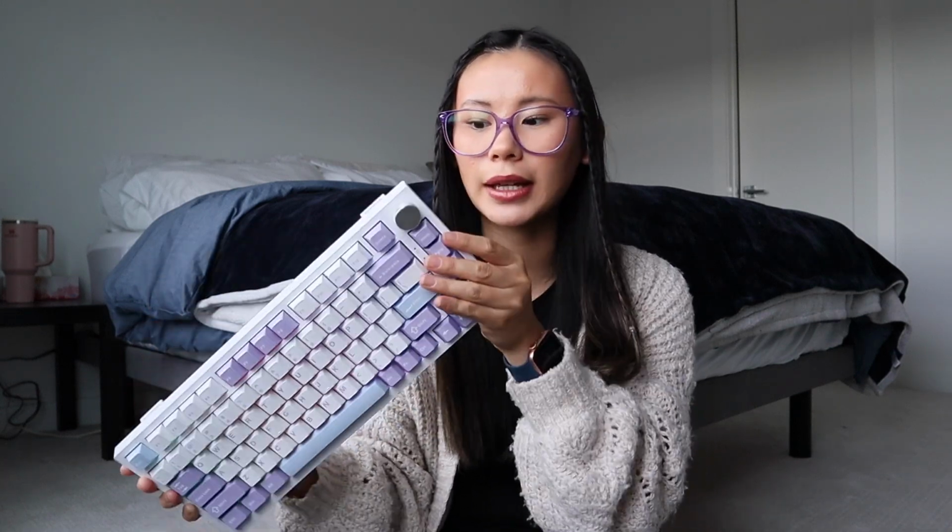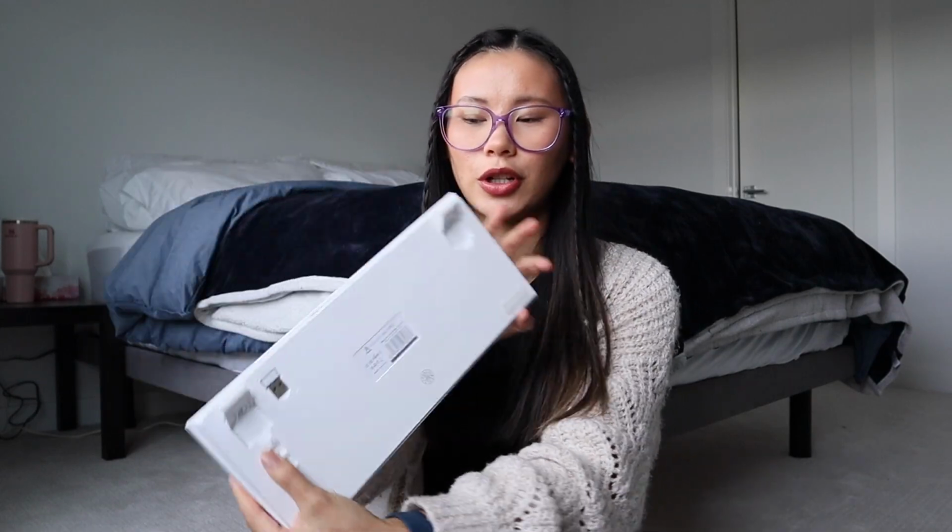And I feel like it just makes me feel more productive, or maybe it does make me more productive, but it seamlessly integrates with Mac, which was super important for me because I know a lot of gaming mechanical keyboards, sometimes it's hard to switch between Windows and Mac, but this one's super easy. It just has a little switch in the back, so you could use this with a Windows computer as well. But this one was so cute. I love the purple and blue.